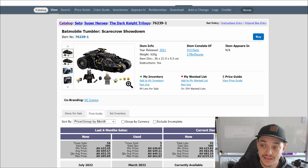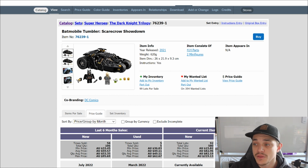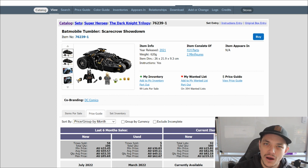We do want the demand to be there, because obviously if there is no demand, nobody is going to buy it, especially after it retires. So the demand is there. The supply, it is about average, so it is okay supply. We would like to see it a bit lower, especially here in Australia. I can't speak for other countries.